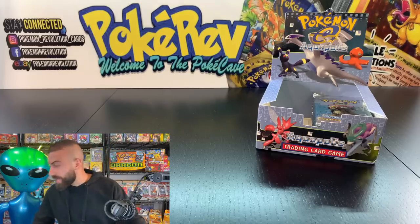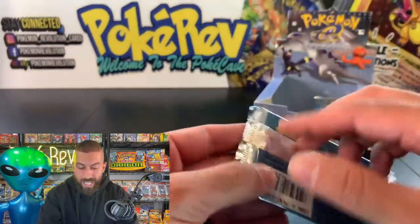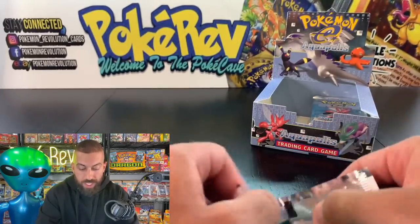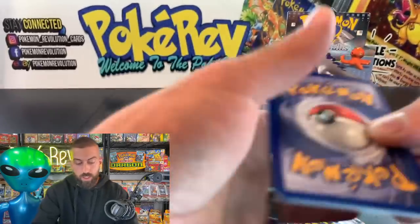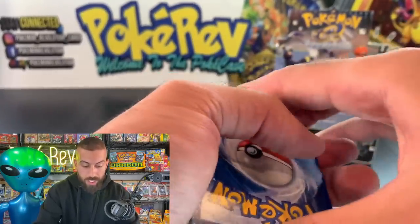Robert C., you are up next. Robert has one pack. We got to get our Crystal. So we have a very good chance of pulling that Lugia because there's only three different crystals in here. So if we pull a crystal, we got a 1 in 3 shot of it being Lugia.